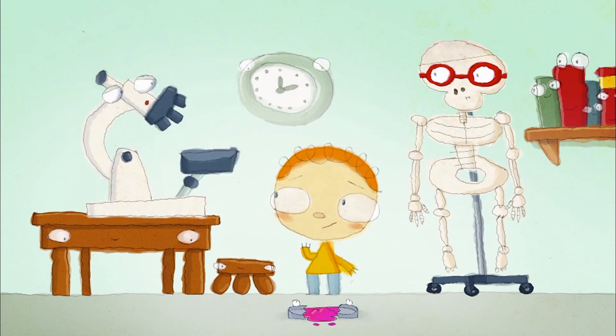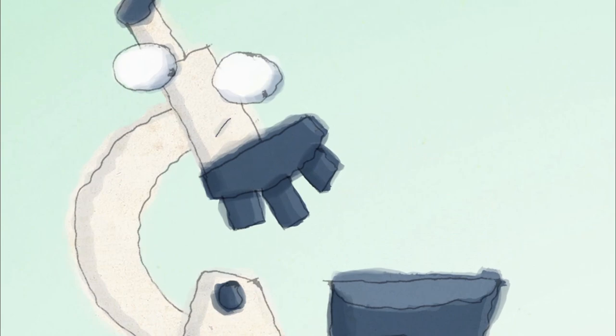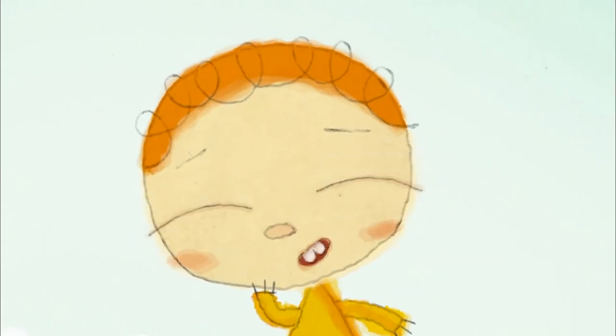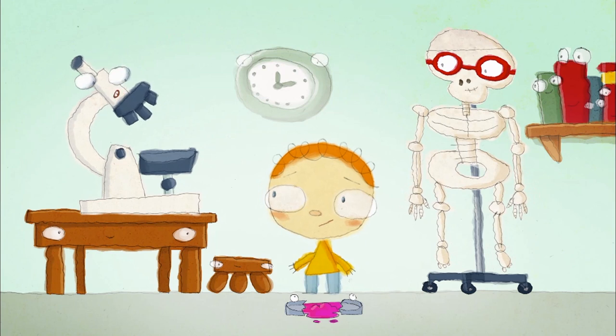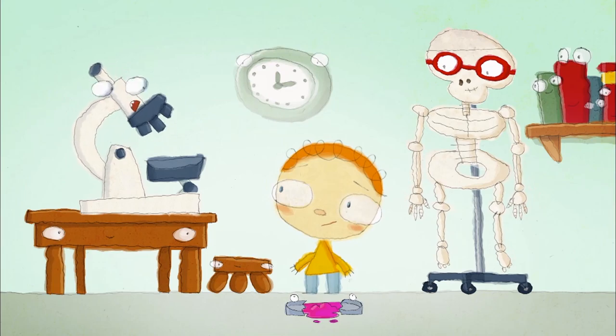Skeleton, what have I told you about running in the lab? That was the only cure I had made up. Oh, I'm terribly sorry. Well, maybe you can just make up a new batch, Microscope. I would if I could, Henry, but I didn't make it on my own. I had a scientist helping me. Oh, if only there was someone here to help me again.